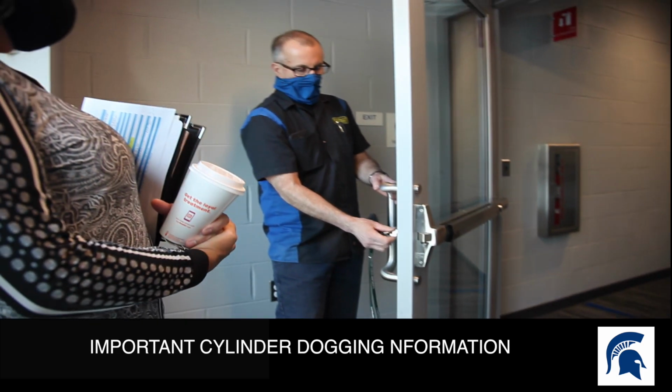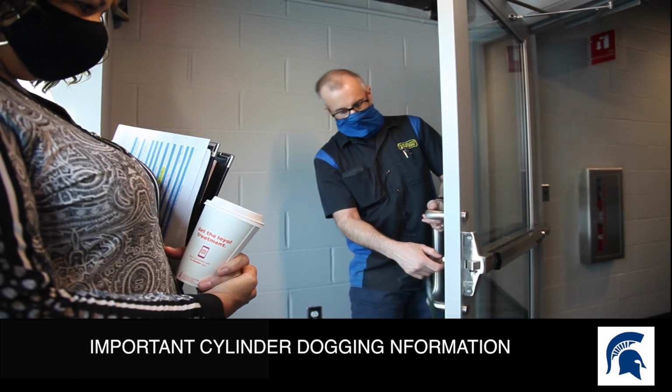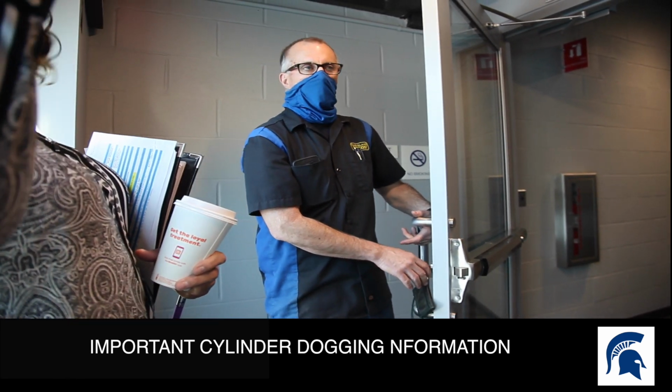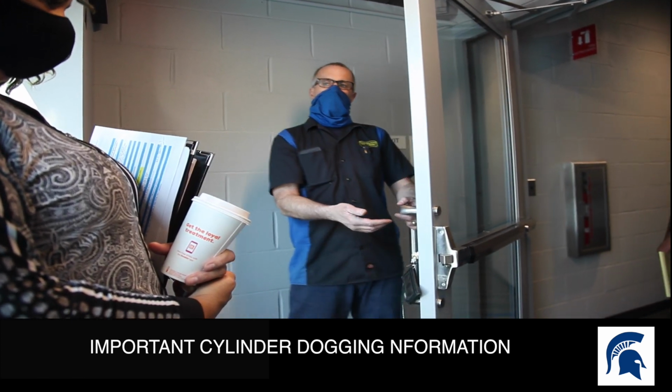Okay, so I'm guessing this is an installation issue, because my cylinder is starting to turn, but something's bound up in the exit device. So basically, all this key is going to do is retract the latch and allow you entry. So it will not.